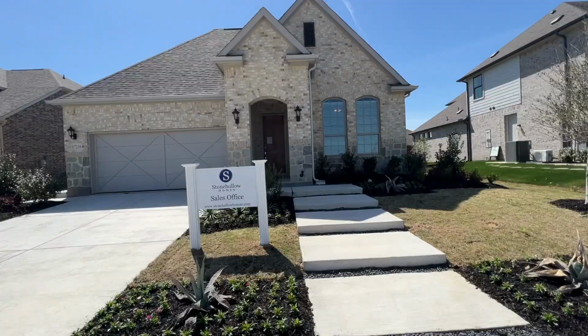Okay guys, and now I'm in front of Stone Hollow. This is what you can get for around $550. Let's go take a quick look.